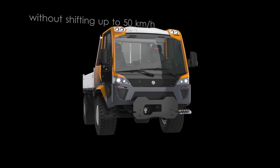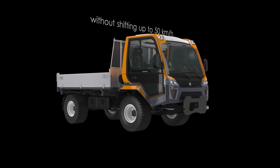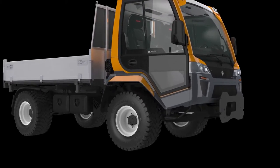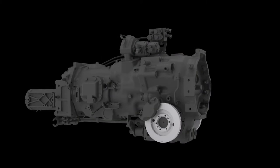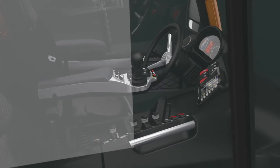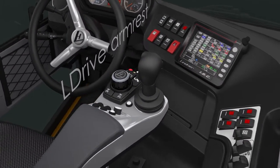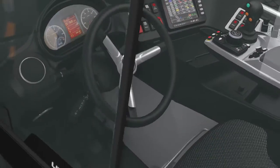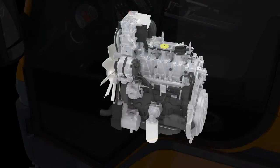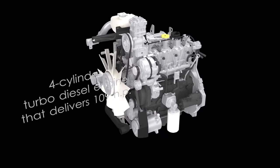The new Unitrac 112 LDrive travels without shifting up to 50 km per hour. The power split CVT transmission operates especially efficiently. All driving settings can be adjusted from the proven Lindner LDrive armrest. The new Unitrac 112 LDrive is powered by a high-torque 4-cylinder turbo diesel engine that delivers 109 horsepower.